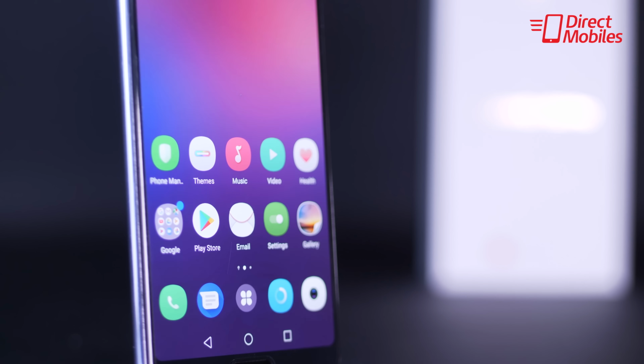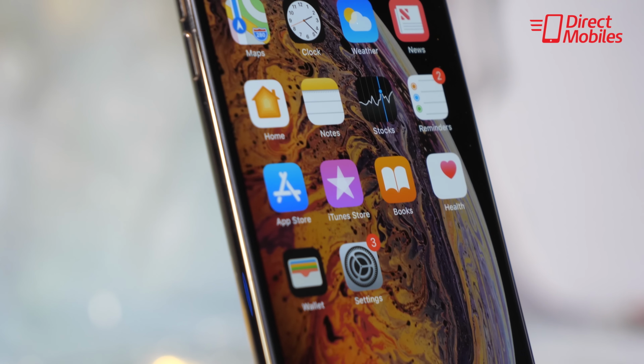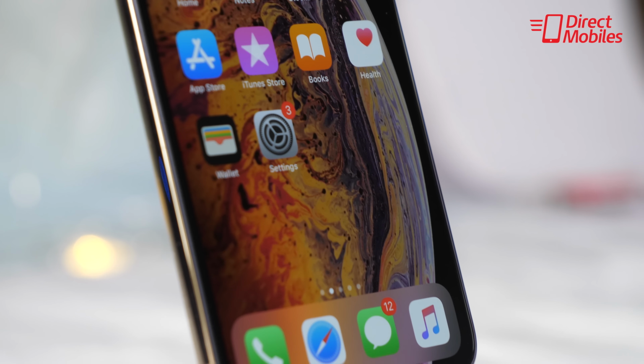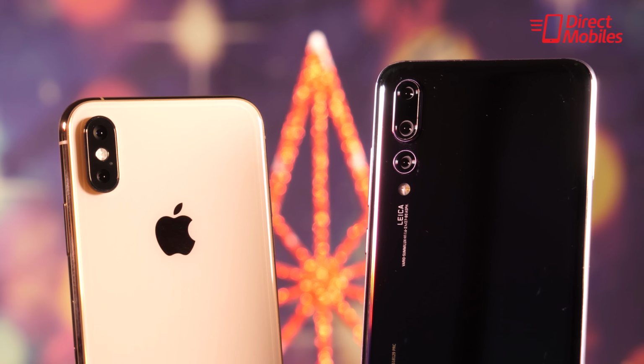Overall, I would say that the P20 Pro is more versatile. However, the iPhone probably does produce higher quality shots overall that are much more suited to editing later on and has much better video. But whichever one you choose, you will not be disappointed. And I hope that this video has helped if you were interested in buying either of these two phones.